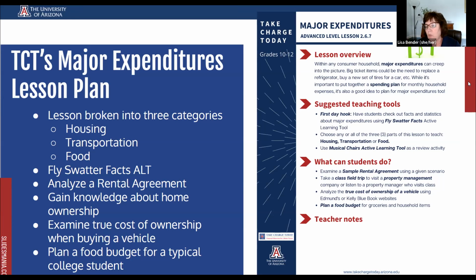Then we have a section called What Can Students Do? And examine a sample rental agreement, for instance. We write down a few things students can do in this particular lesson. And then we've left a space for teacher notes. Some of our teachers like to print off the cover page to a lesson, and they handwrite notes as they teach through it. What worked for them, what didn't work for them, what might change up next time. There's also a way you could download this and have a fillable PDF, and you could type in there your notes so that you have it digitally.